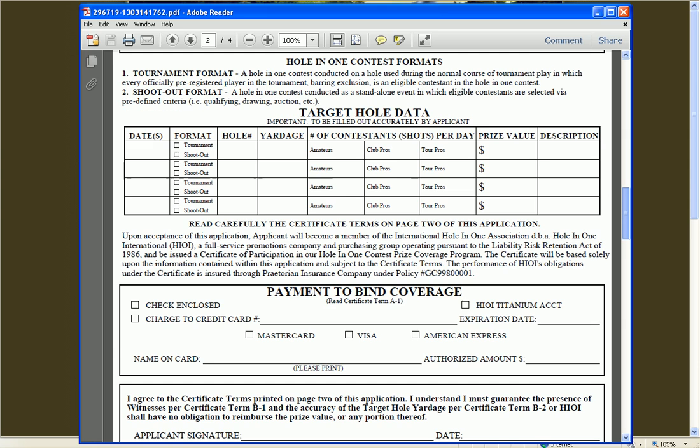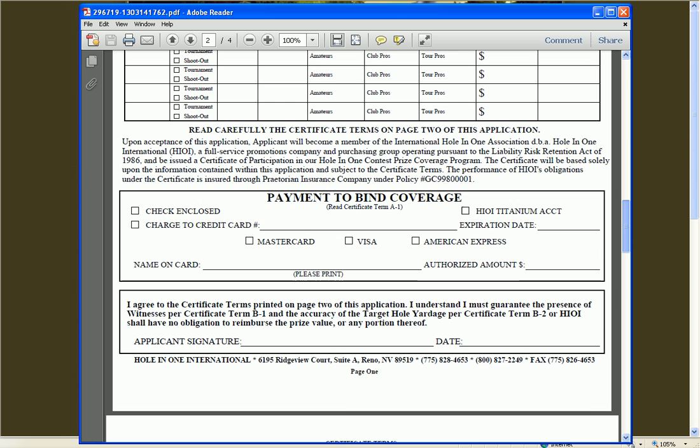If we come down here to payment to bind coverage, if you mail in the paperwork with a check, you can just mark check enclosed right there. Otherwise, you'll pay with a credit card, and you can put the credit card number here along with the expiration date. And you'll just want to check off what kind of card it is, the name on the card, as well as the authorized amount, how much we have permission to charge. And at the very bottom of the application here, we just need a signature and a date. So that takes care of that form.